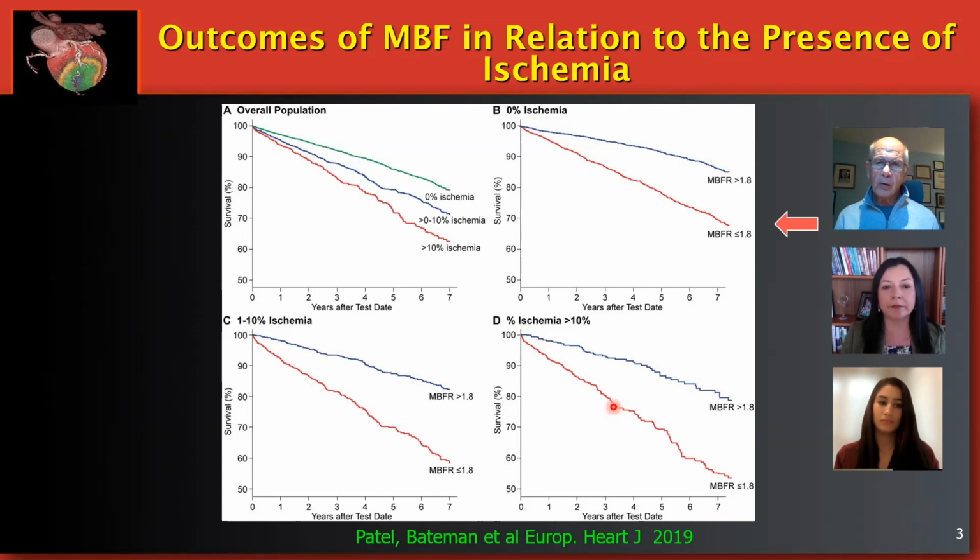So we considered, some authors, by the way, have considered flow reserve as the gatekeeper for intervention. Now, that is not universally accepted, but certainly those with abnormal perfusion and abnormal flow reserve are higher candidates for cardiac catheterization. So I hope that explained it. It's a little more nuanced than that.